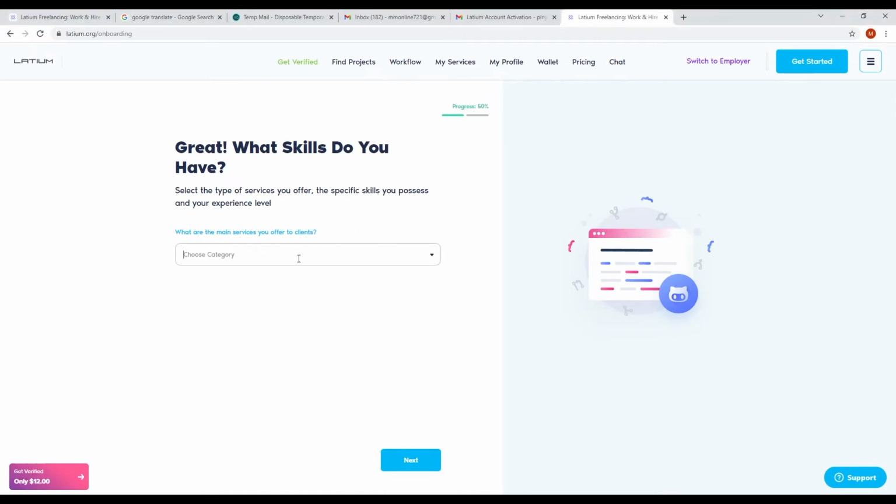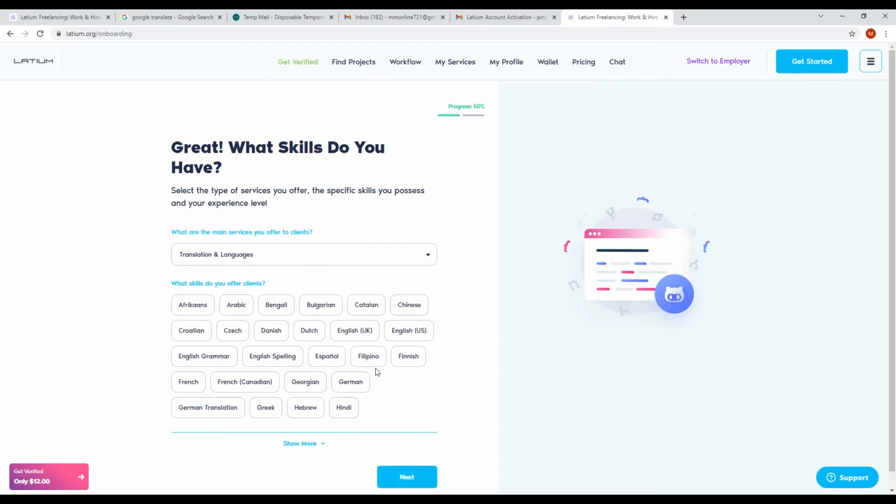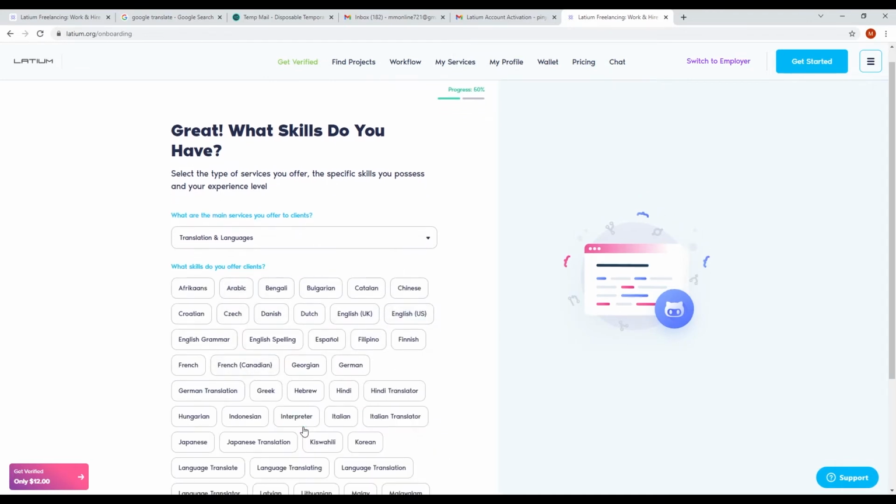And after you do that, you can just click on next, and now the website will ask you the skills that you have. Just pick translation and languages, and pick the languages that you want to translate. More languages means more jobs that you can do.